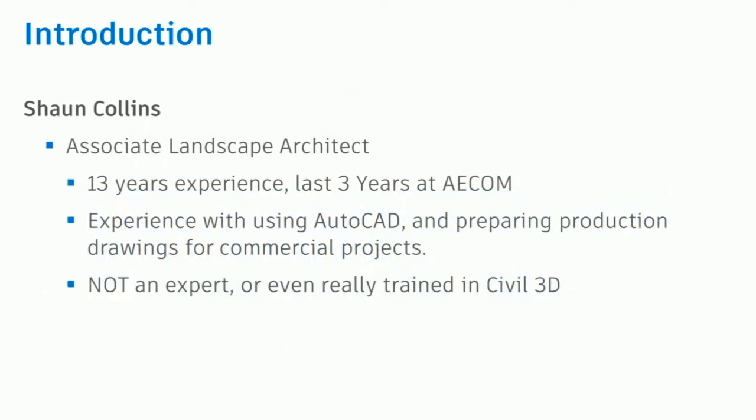Sorry about that. My name's Sean Collins. I'm a landscape architect from New Zealand, but I've been in London for the last 10 years, the last 3 of which have been at ACOM. I've always had a thing for computers and AutoCAD, which usually results in me looking after the day-to-day technology within the companies I'm in. Being the person tasked to finding solutions to tech issues we have, like how on earth do we deliver a BIM model for a 40-hectare site?